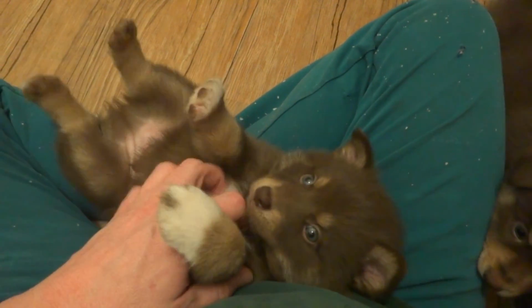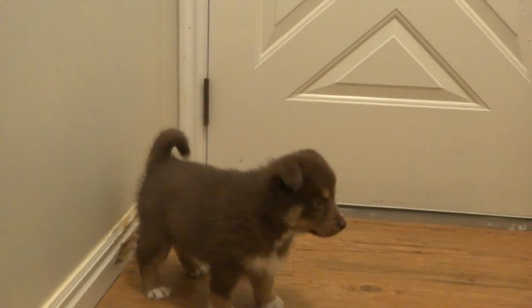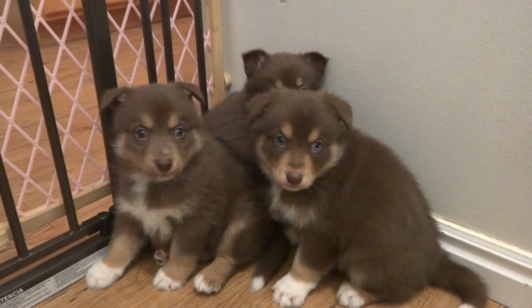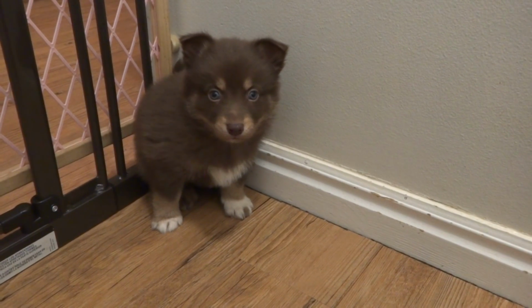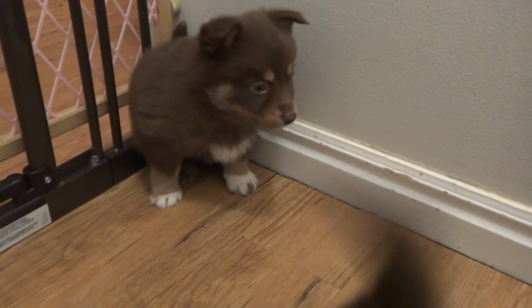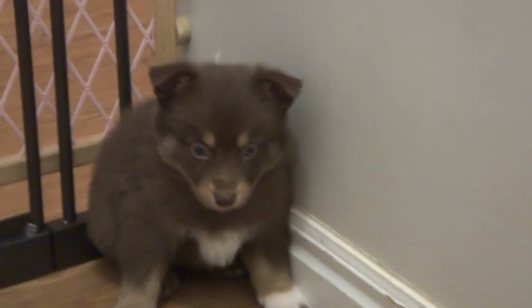Hey, Spuggly. Hey, Spuggly. Cadbury over there is just having a good old time on his own. The fluffies. He's Spuggly. He's Spuggly. Hey, Spuggly. What you doing in that corner?